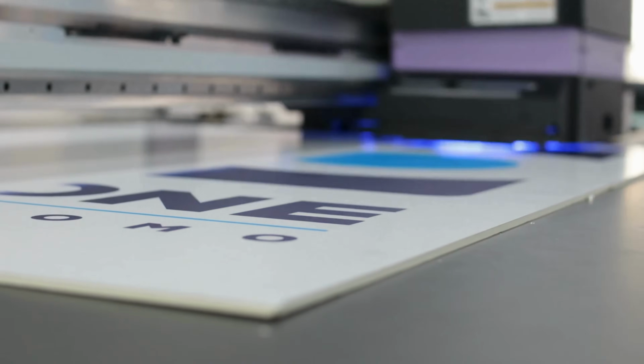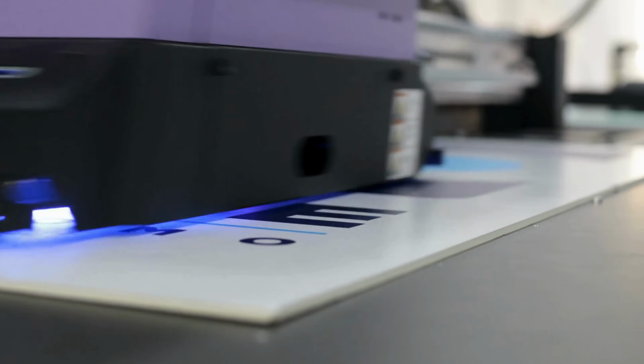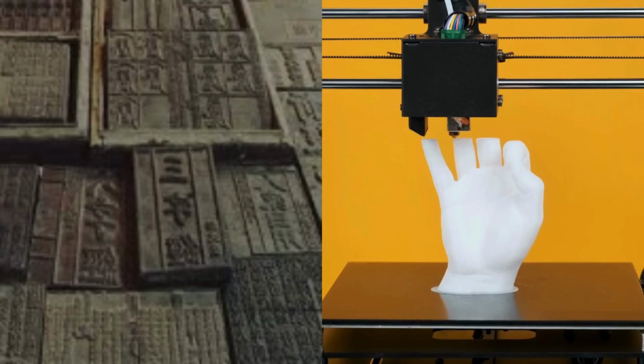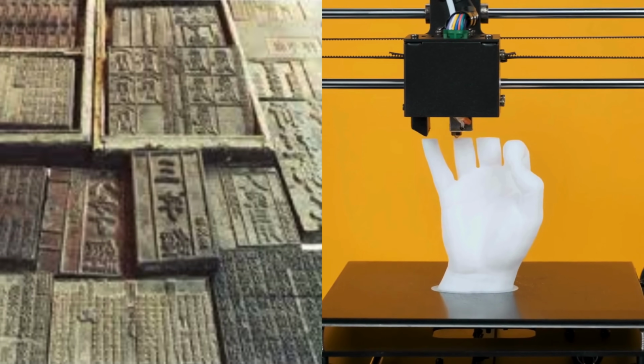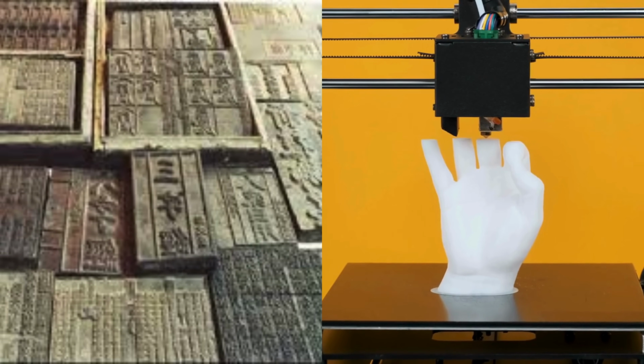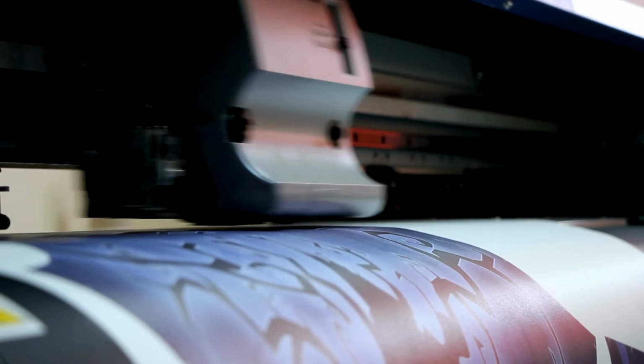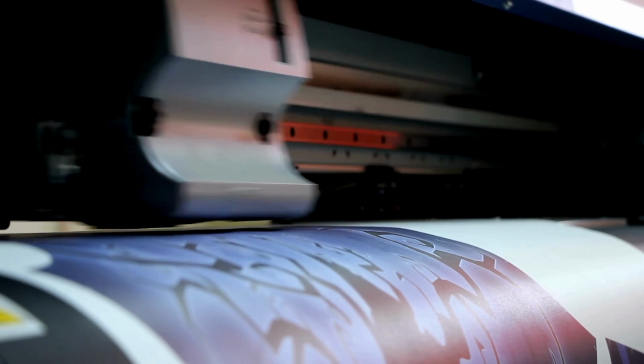The history of the printer is a story of human progress, how we've captured and shared ideas through time. From carved woodblocks to 3D printed designs, printers have continually evolved. As long as we create and communicate, they will remain among our most essential tools.